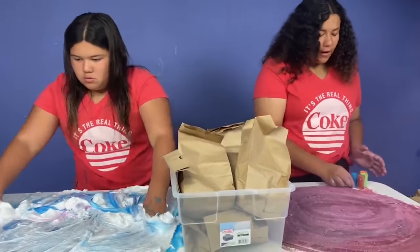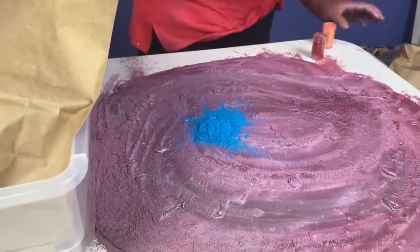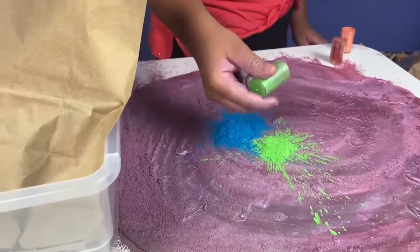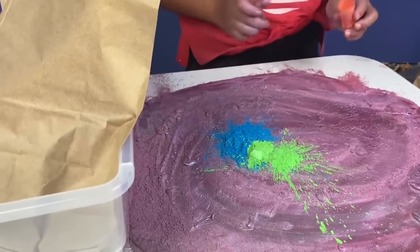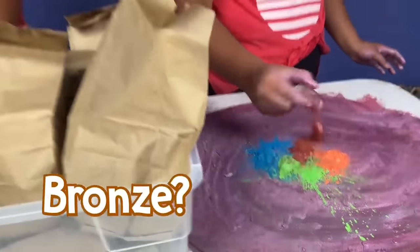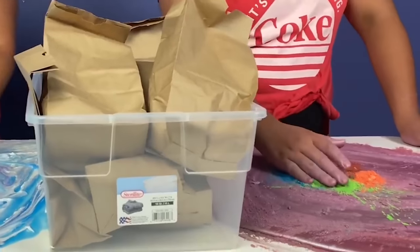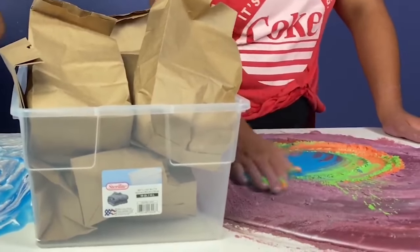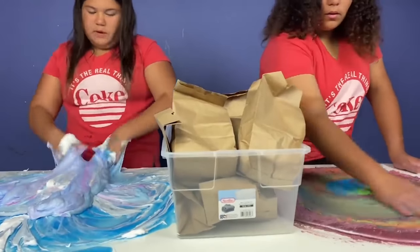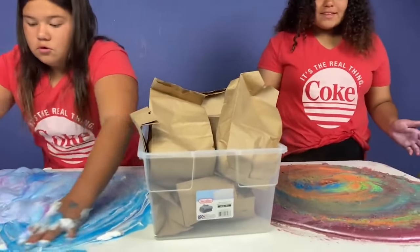Okay, you ready? I'm gonna add in the bright blue. Ooh, the green looks so pretty. Look at that. And here's the orange and like bronze, copper, I don't know. Look at that. Okay, let's mix this up. All right, so mine's turning like a pinkish, blue, purplish. Maybe it's gonna turn to violet, like really light. It doesn't matter, shade. Wow, look at this, guys. Wow. Oh wow, that looks amazing.